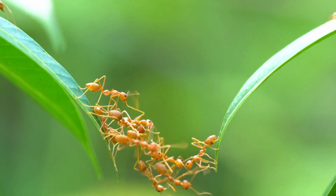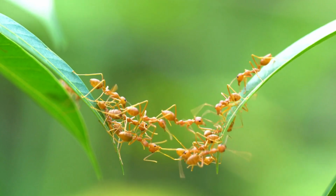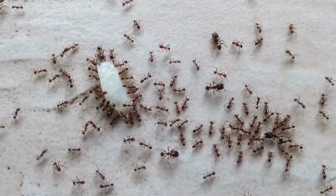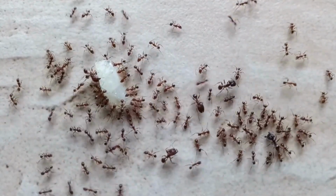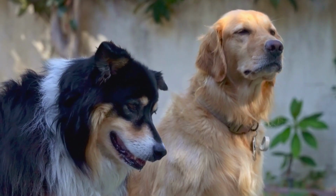A pheromone is a chemical substance that is secreted and is used to trigger a response in another individual of the same species. Pheromones are very common amongst insects such as ants. When an ant finds food, it releases a trail of pheromones as it makes its way back to the colony, where other ants then sense these pheromones and are notified that food has been found, and follow the trail back to the food. Dogs also use pheromones to communicate.